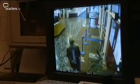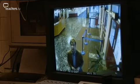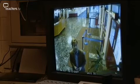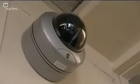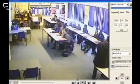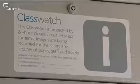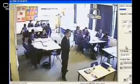CCTV in schools is not uncommon. After all, we see it quite often on the perimeters. But what's different here is they've taken it one step further and put the cameras in the classrooms. Each class is equipped with 2 cameras situated at the front and rear of the room, giving an uninterrupted view. Microphones record the audio content of the lesson, and all the material is stored on a hard drive kept under lock and key in a room next to each classroom.